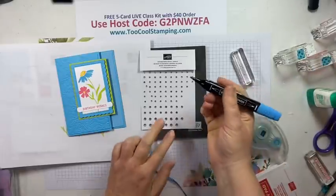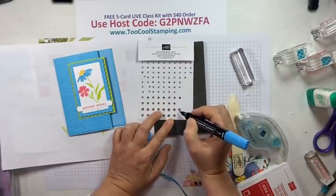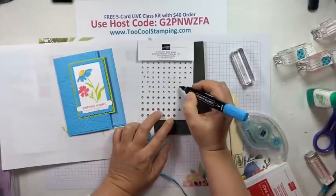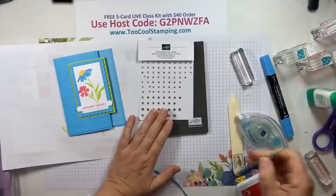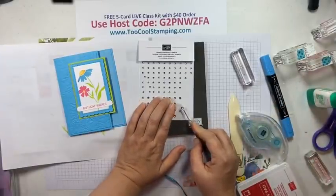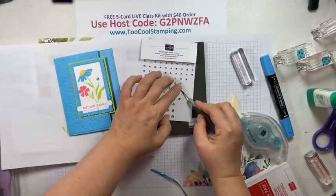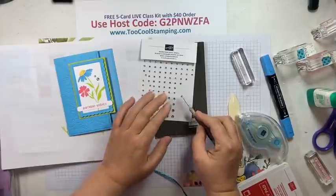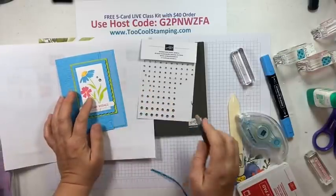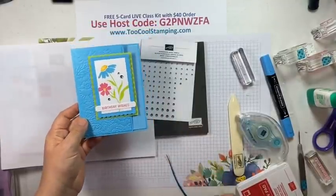So for this one, I'm going to use the Stampin' Blends to color in a couple of different sizes here. This is the dark Tahitian Tide. So I won't do these ahead of time, but if you want to, you can color those rhinestones to match with your own Stampin' Blends. It's one of my favorite Stampin' Blend techniques, is to color rhinestones, because I love everything to coordinate so perfectly.